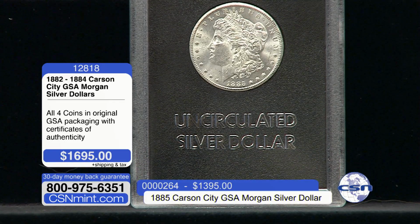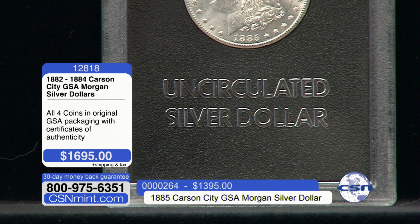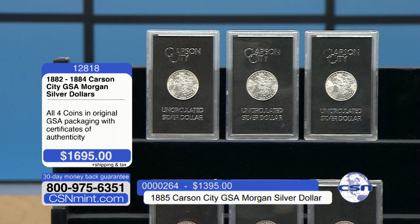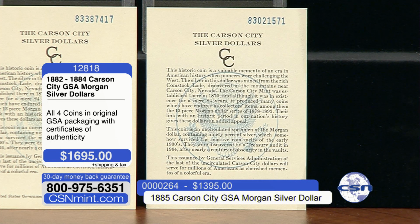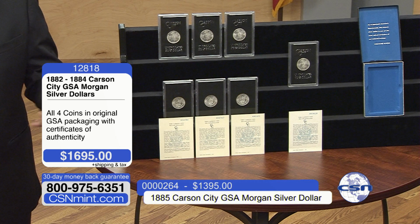These are truly uncirculated Morgan dollars that sat in the U.S. Mint's vaults for 90 to 100 years, where they were then sold off starting in 1969 up until right around 1974 by the General Service Administration. Now, what the General Service Administration is, it's still around today. That's right. They've got a yearly budget of around $26 billion a year, and they primarily handle U.S.-owned government buildings and the government fleet of vehicles.